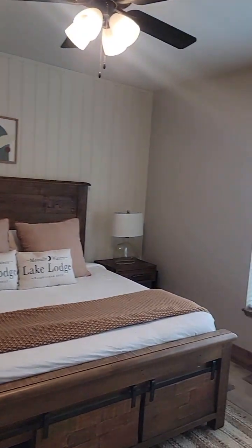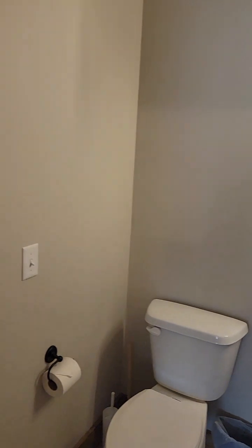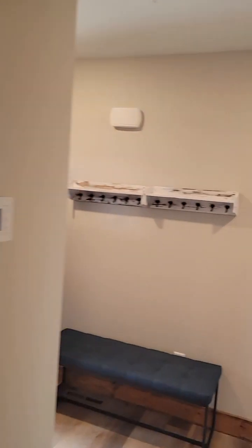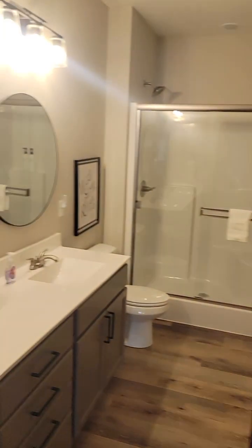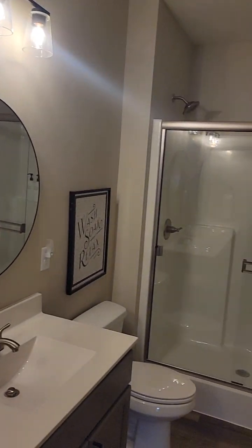Had a crazy windstorm the other night that knocked around all the furnishing on the outside and blew over the barbecues, but getting that all pieced back together. Handicap accessible en suite when you first walk in. There's full service management in place at this unit at the moment.